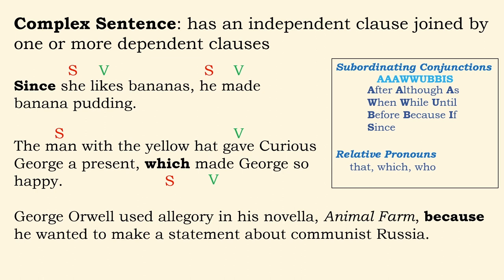And the last sentence: George Orwell used allegory in his novella Animal Farm because he wanted to make a statement about communist Russia. I see my subject in the first clause, George Orwell, and my verb, used. The second clause, he wanted. And then I see one of those subordinating conjunctions beginning that second clause. So I know that my second clause is because he wanted to make a statement about communist Russia, which is a dependent clause.